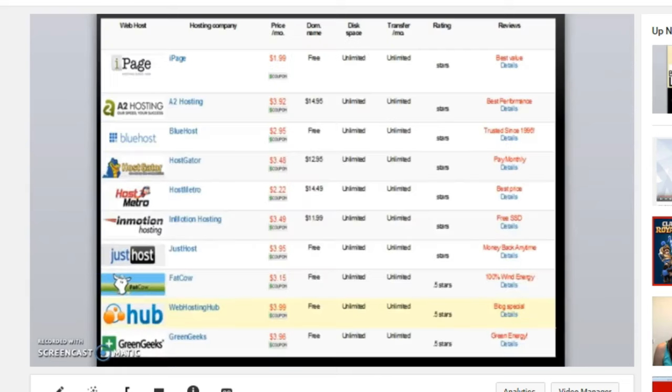Those servers can be dedicated to a specific site, dedicated servers, which is expensive, or shared between several clients and websites, which is much more affordable. This is called shared web hosting. All offers right here are shared hosting.